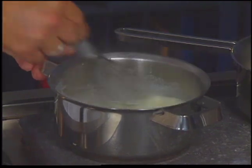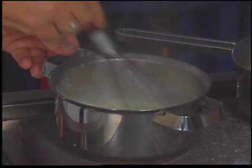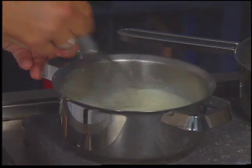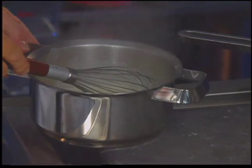Die Milchmehlsoße lassen wir dann ein paar Mal aufkochen, damit der Mehlgeschmack herausgeht. Stellen Sie zur Seite und lassen Sie überkühlen. And set aside to cool.